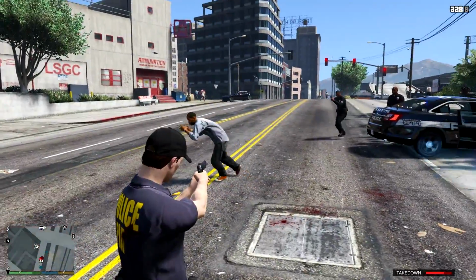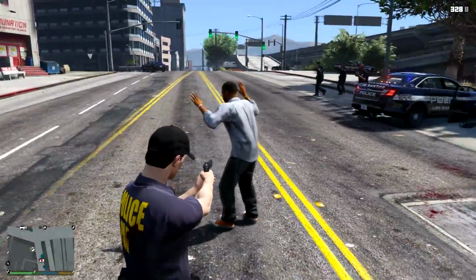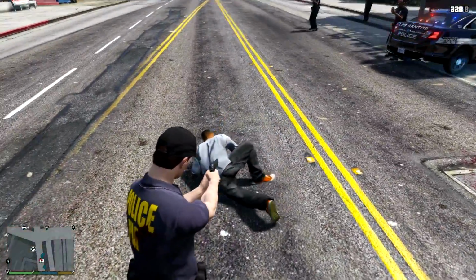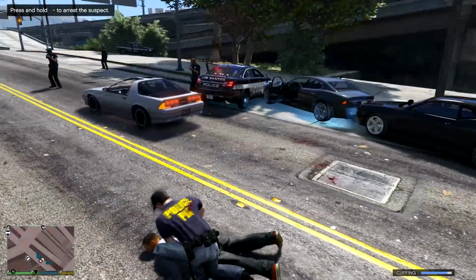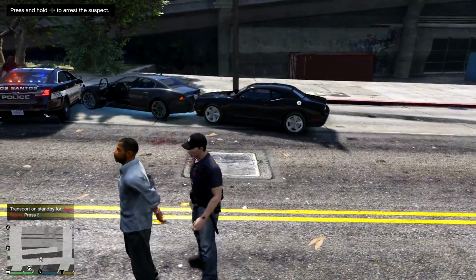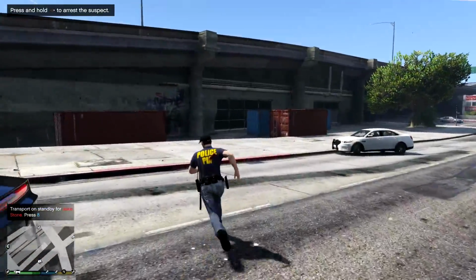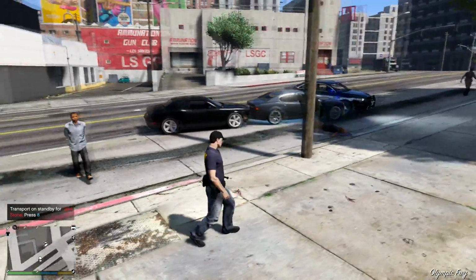Get on the ground, get on the ground. I didn't know there were two people inside that car. Wow, that was crazy. Alright, so he's definitely under arrest for stealing a vehicle, resisting arrest. I don't even know, and he would be, but he shot at me.